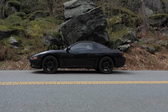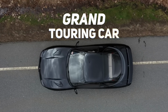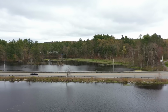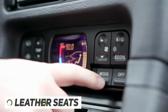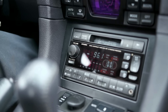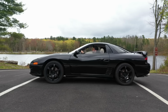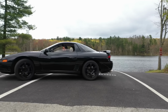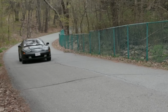But the VR4 wasn't just about raw speed. Mitsubishi designed it as a grand touring car, fast enough to thrill, comfortable enough to cover serious distance without beating you up: plush leather seats, advanced climate control, a level of luxury that separated it from stripped-down track specials. Sure, it was heavy at 3,737 pounds, but that all-wheel drive system meant the VR4 could launch hard and grip the road with confidence. It wasn't the lightest car out there, but it used every pound purposefully.